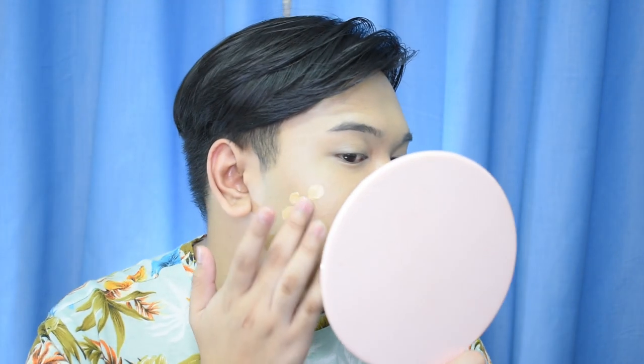So I'll just add another layer of coverage just to be safe, considering that this is a buildable sunscreen. Di ako maglalagay na masyado. So naglagay ako ng isang pump. So I'm going to put it on the parts where I need the most coverage, which is my hyperpigmentation on my cheeks here. And I'm going to put this on my hyperpigmentation here. And san pala? Dito sa cheeks ko. Ayan. So going back to the sponge, I'm just going to blend it further.